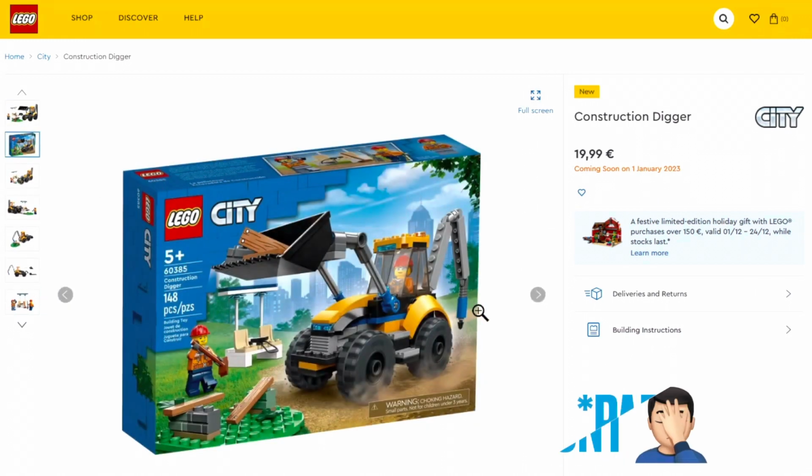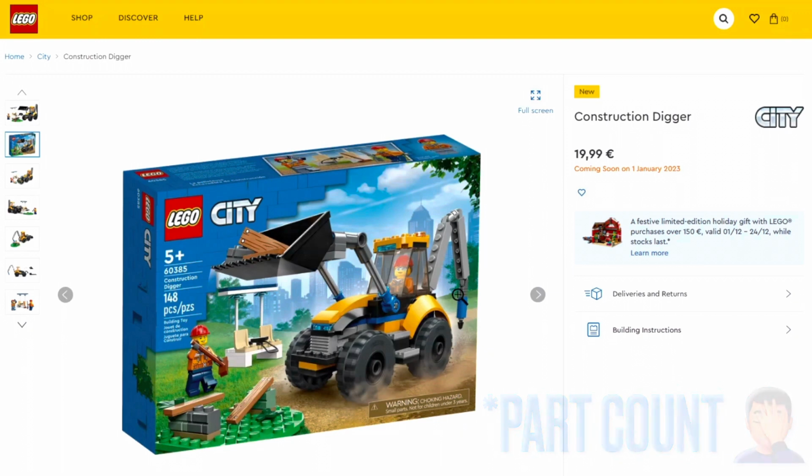The price count on this one is 148. It would be nice to see it at 15 euros. But I think this might be one that I'll consider at 20, especially if I see it on sale, 25% off. I think I'll pick this one up.